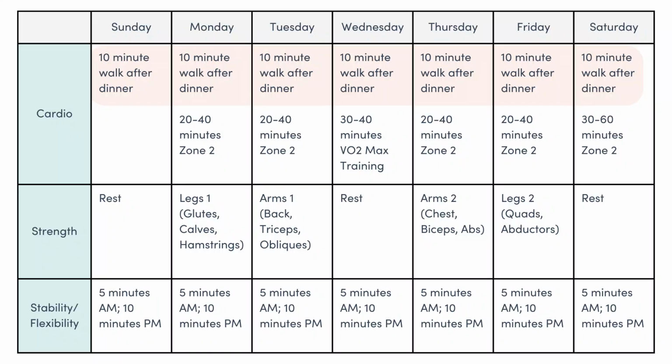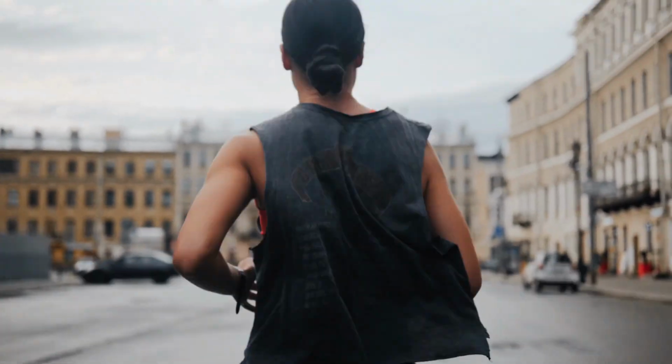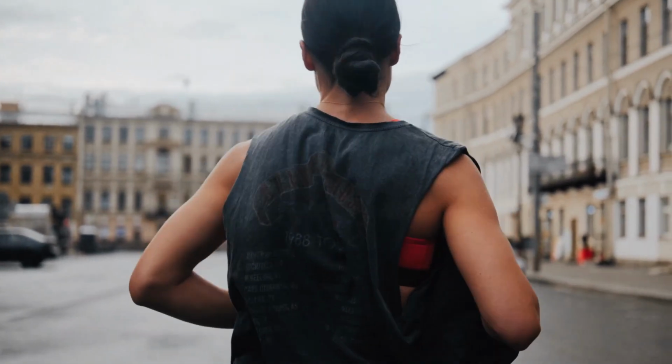I usually start with my cardio to get some blood flowing, about 20 to 40 minutes, and that could be something like rucking or walking while carrying a loaded pack, walking hills, walking with weights in my hands, running, or cycling. Regular walking on a level surface does not get my heart rate up into zone 2, but it might for you.